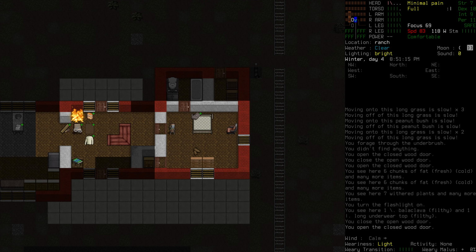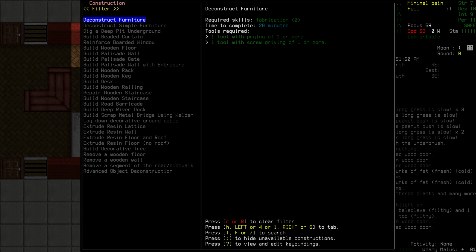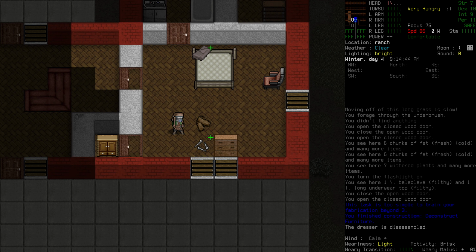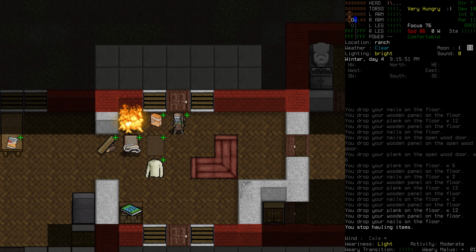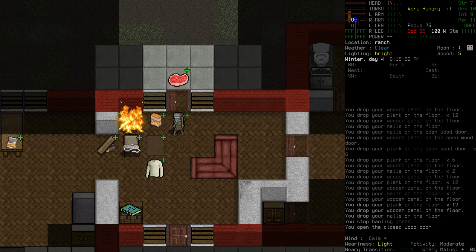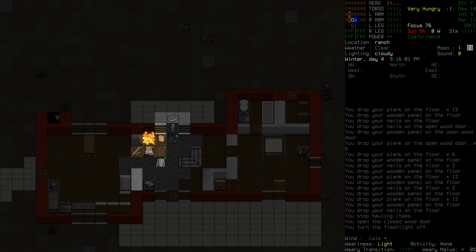Well, I guess we could go for the other bookshelf, or no, let's go for one of the chest of drawers. Deconstruct furniture. There we go. Wonderful. We're going to go ahead and just drag that on over. Lovely. And turn that light off for now if we can get away with it. Let's just stand in this position here.